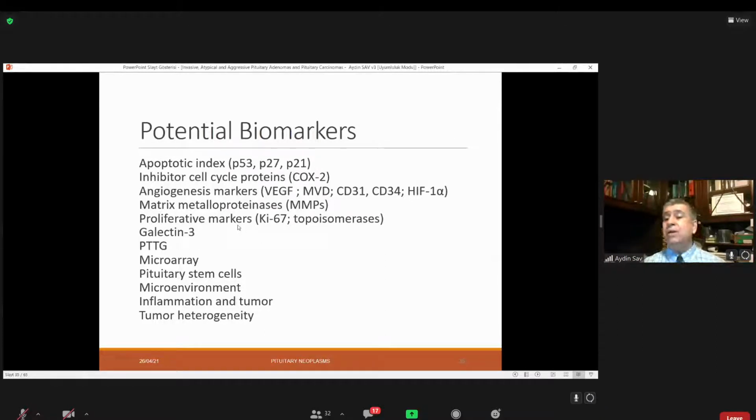The proliferative markers, as the name tells us, show the proliferative ability of the cells, their ability to grow. So how can we control this? By using chemotherapeutics, we are trying to kill the cells. Another one is PTTG, another interesting molecule, the pituitary tumor transforming growth factor. This is another specific molecule that controls the proliferation of the pituitary tumor. That's why there's a P at the beginning.